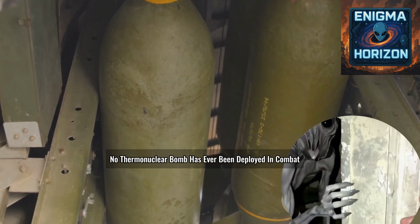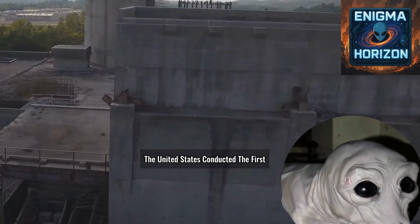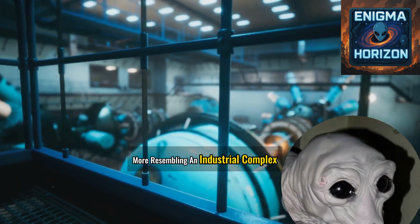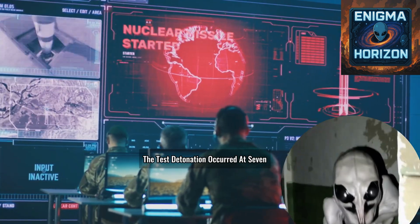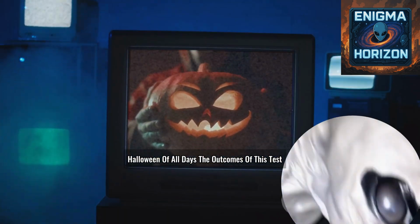Although no thermonuclear bomb has ever been deployed in combat, the United States conducted the first full-scale test of such a weapon in 1952. The device, more resembling an industrial complex than a conventional bomb, was codenamed Operation Thunderclap. The test detonation occurred at 7:15 p.m. on October 31st, Halloween, of all days.